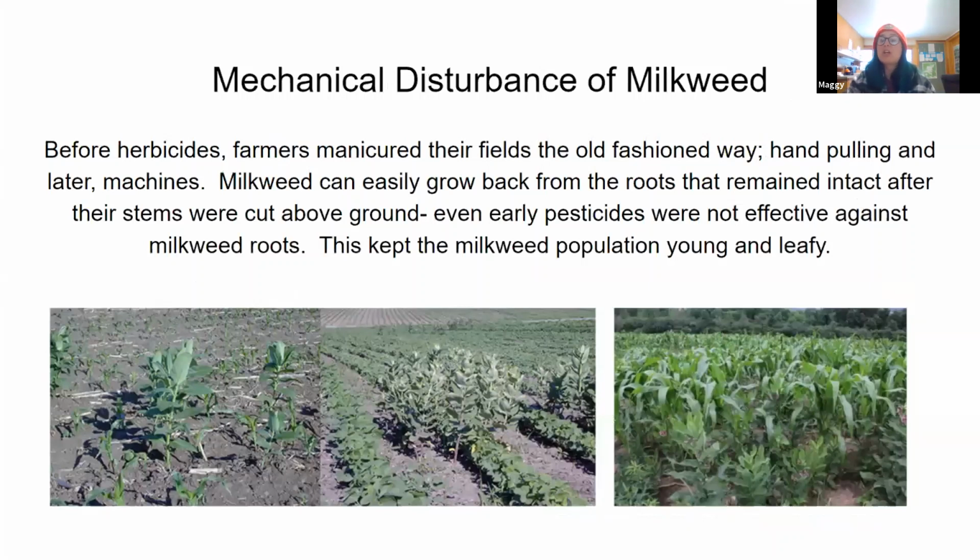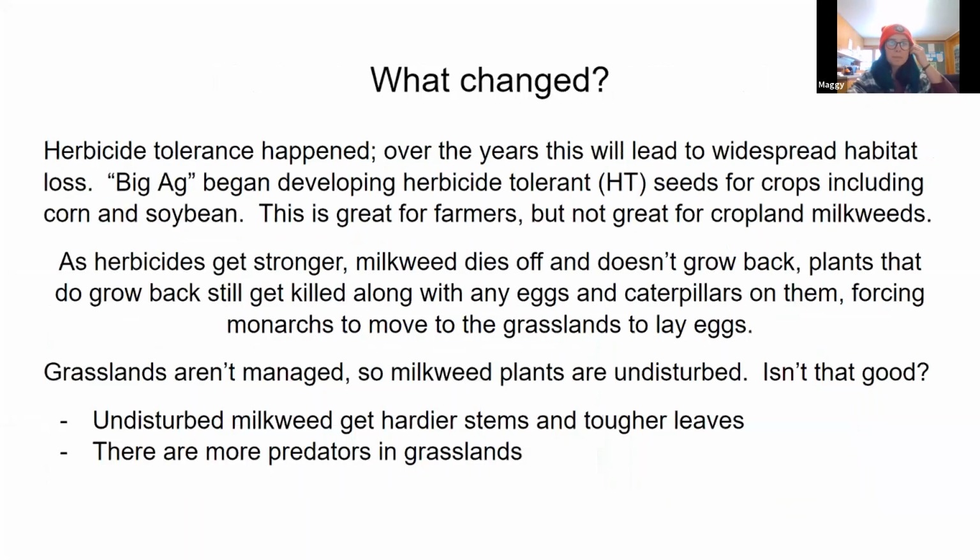And so milkweed, it can really easily grow back from its roots that remain intact after their stems are cut above ground. Even early pesticides weren't really that effective against milkweed roots because they were just really hardy. So this kept the milkweed population young and leafy because farmers were constantly going out and cutting mature plants, and then they would grow back. And I mean, a farmer doesn't have time to be out there every single day cutting milkweed. So the population kind of stayed really leafy and herbaceous.